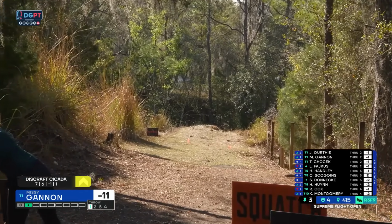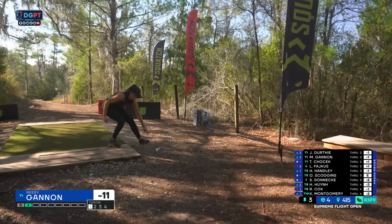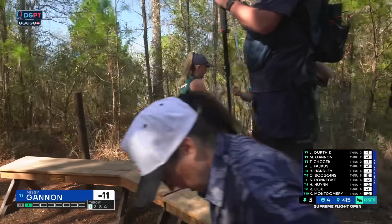Missy late releasing this a bit, hoping for that disc to hyzer out, and it sure does. Maybe catches a little bit of cabbage on the way down. I think that's the better mistake than early.